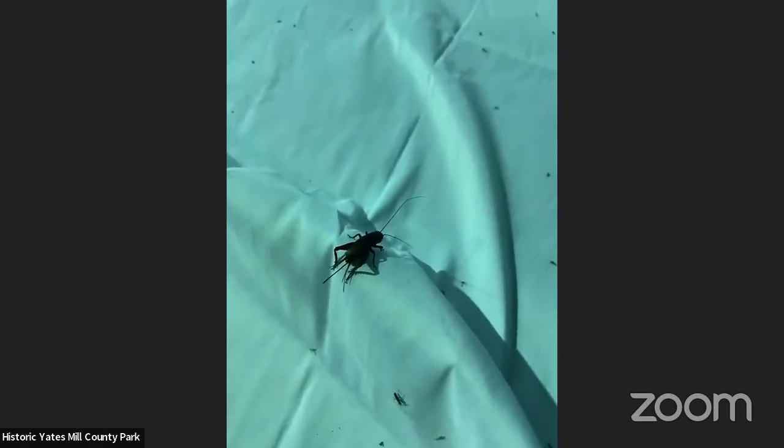We'll wrap up with this really large cricket. Probably one of the biggest crickets I've ever seen. We've had them flying at our faces throughout the night. So here you go. Not a katydid, but a close relative.